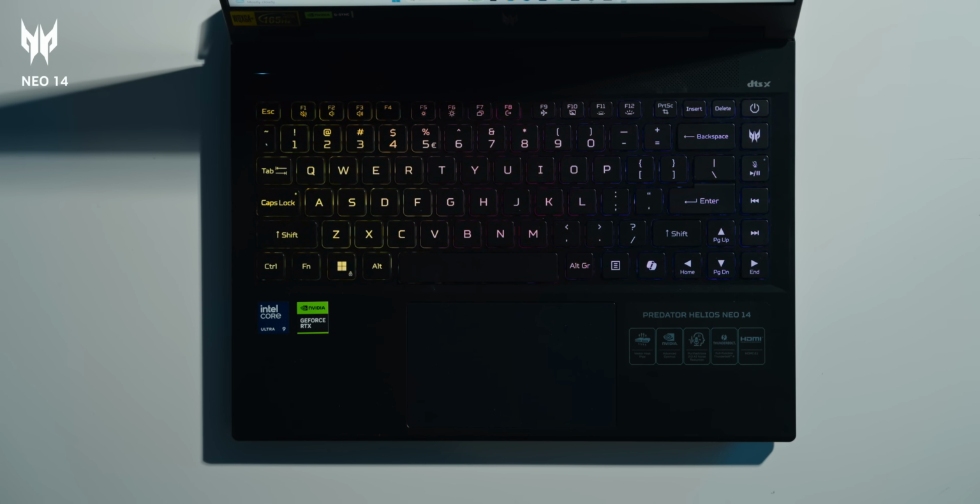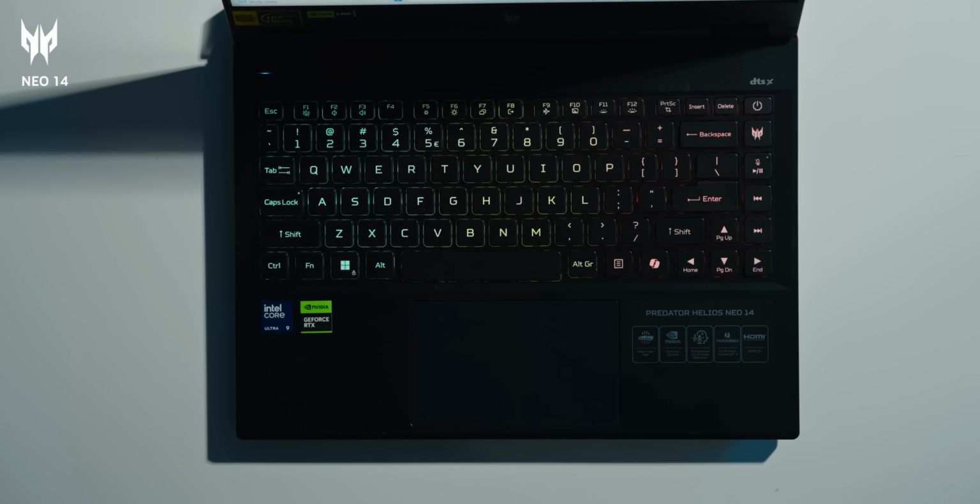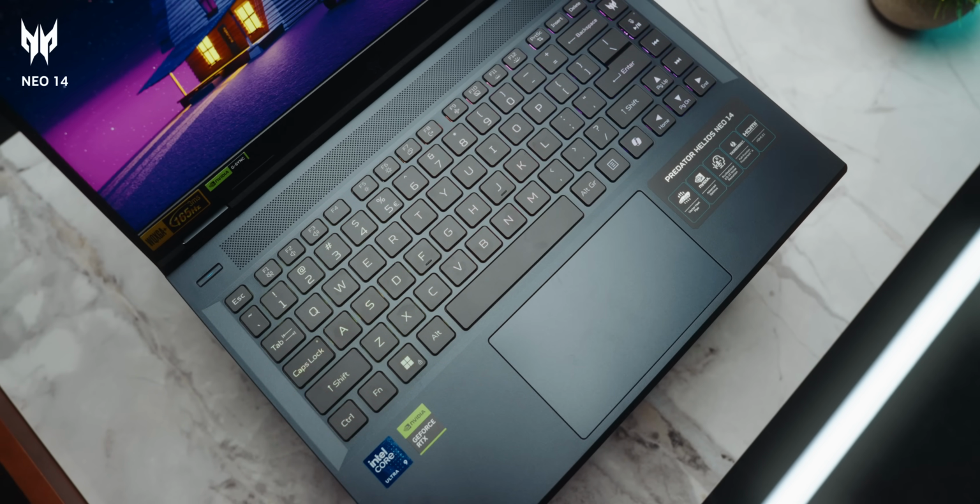The RGB lighting is nice and bright, but keep in mind that it's 3-zone only, so you can't customize the keys individually. The trackpad, it's all right. The surface isn't as smooth as a precision glass surface.